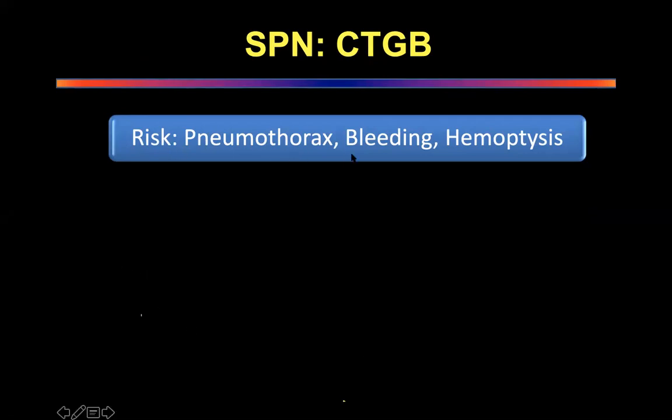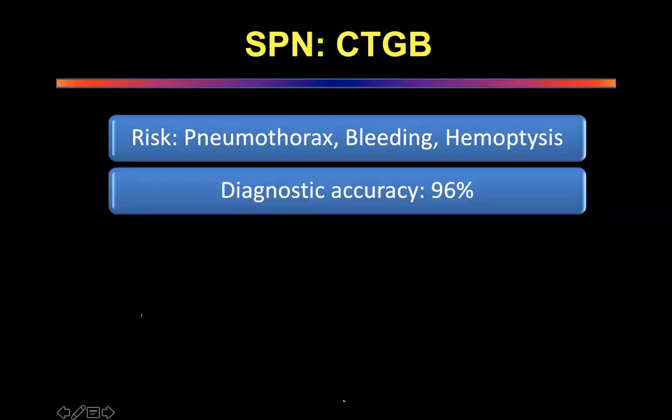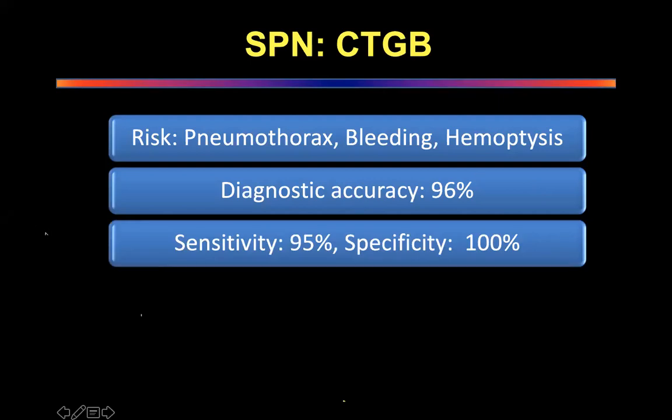What are the pros and cons of a CT-guided biopsy? You have the risk of pneumothorax, bleeding, hemoptysis. We all know that. That's not a big thing. But the important thing is the diagnostic accuracy is pretty good, but it is completely operator dependent. It completely depends on how good a radiologist you have. So if you have a good radiologist, he can get you a diagnostic accuracy of 96%. The sensitivity is 95% and the specificity is 100%.